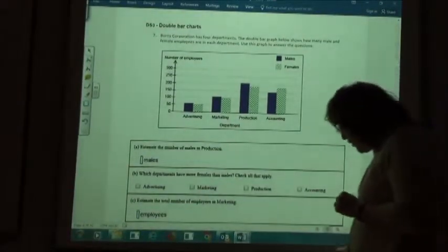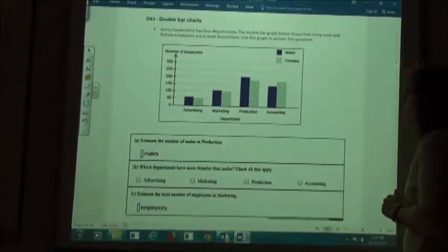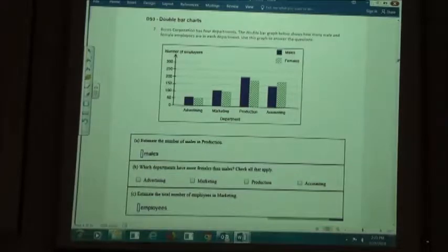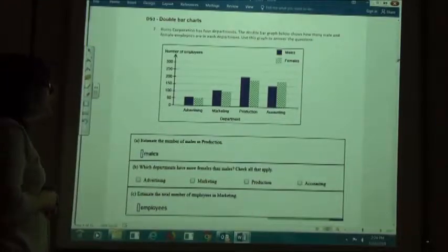Number 7 then. Now we're going to look at some bar charts. See if I can get the whole thing on here at one time. Double bar charts, in fact. Burns Corporation has 4 departments. The double bar graph below shows how many male and female employees are in each department. Use this graph to answer the questions.